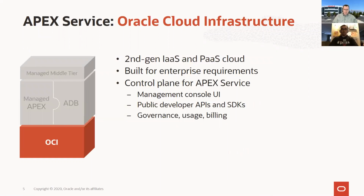This is Oracle's second generation infrastructure as a service and platform as a service cloud, built really from the ground up for enterprise requirements. Folks who care about having the highest performance, the best scalability characteristics, the strongest security, the lowest cost, all these things. We as a company had an opportunity to pause and think carefully about the requirements and build something really innovative from scratch to meet these needs. And that's our second generation cloud that we refer to as OCI.